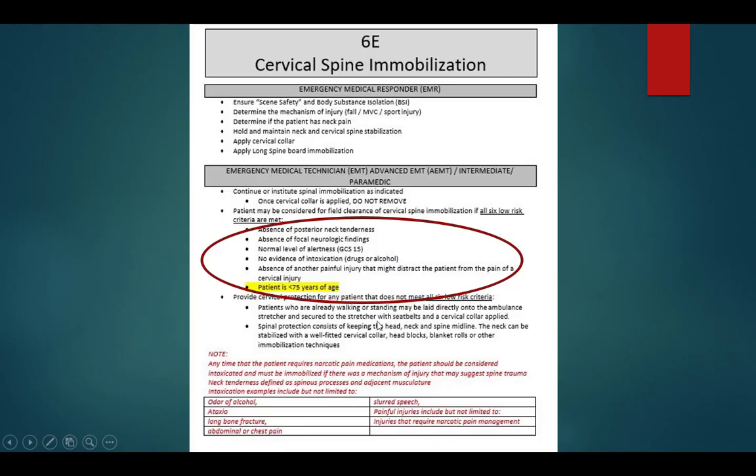So for the NEXUS protocol, again, same 5 criteria that we've always had: absence of posterior neck tenderness, absence of focal neurologic findings, normal level of alertness or a GCS of 15, no evidence of intoxication, drugs, or alcohol, absence of any painful or distracting injuries, and then patients have to be less than 75 years of age.